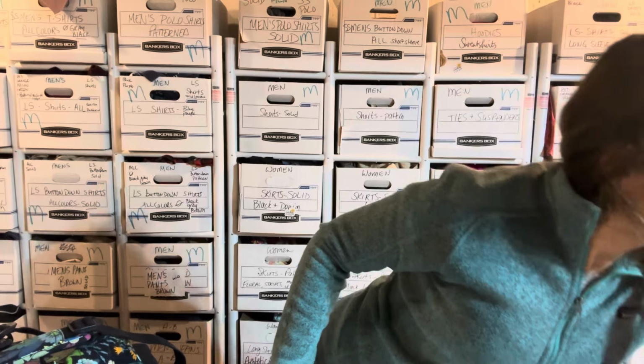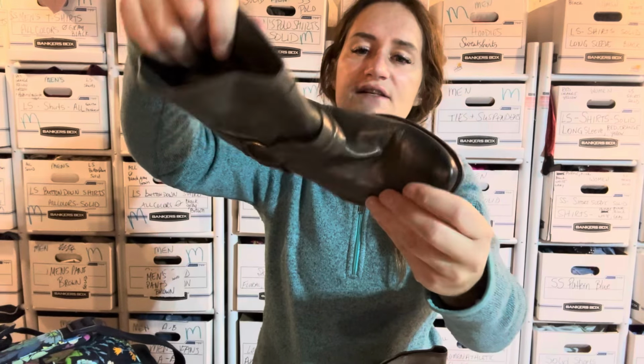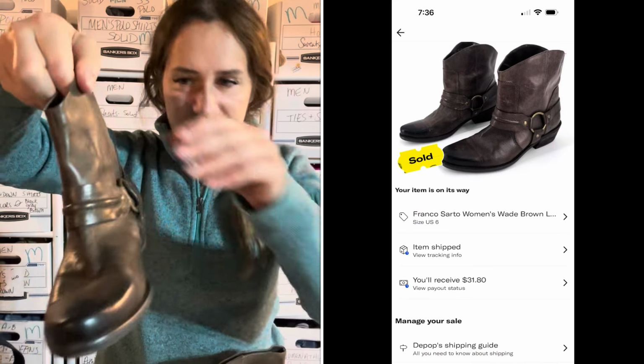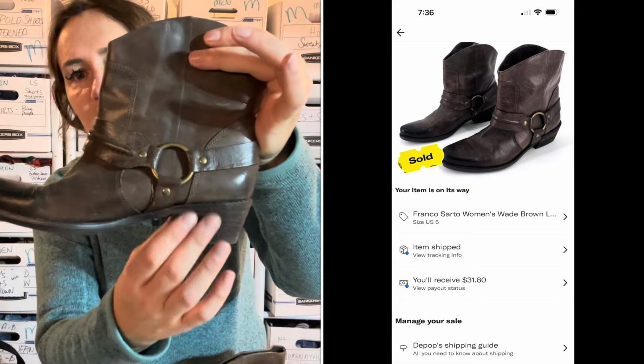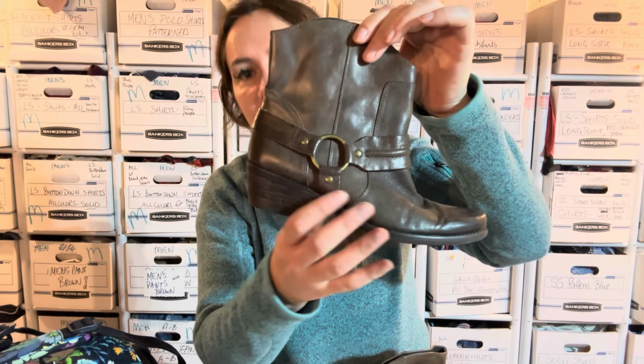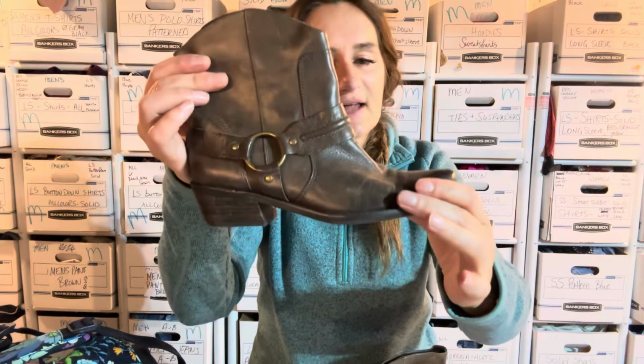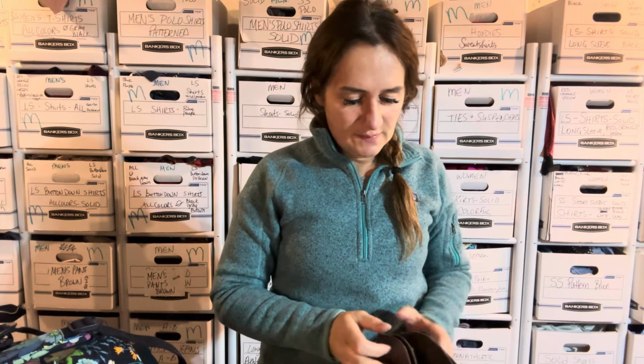Okay, moving on to Depop. 2 sales there. I have had so many offers on these boots. This brand is Franco Sarto, not a brand I would normally pick up, but I did pick it up because of the style. It's got a Western feel. I use that word. I use the word harness. Okay, it is a leather boot, and it sold for $27.20, and the buyer is paying $10 to ship those.